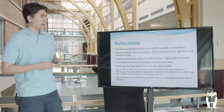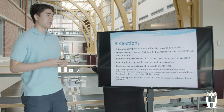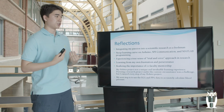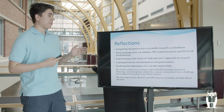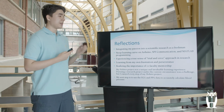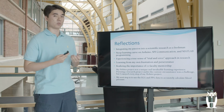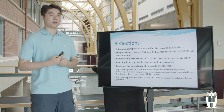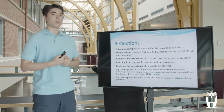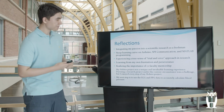So, my reflections. Integrating my passion into a scientific research project as a freshman was a very amazing experience, and I want to thank the Holster board for giving me the opportunity to pursue a research project that I was passionate about. There was a very steep learning curve for Arduino, SPI communication, and Matlab. I do admit that before I started this project, I had very limited experience in all three areas. In fact, I barely knew what SPI communication was. But after just 3 months, I am very proficient with both Arduino coding and SPI coding, and I'm getting better with Matlab each and every day that I'm working on improving my algorithm. So that was another very positive takeaway from my project.